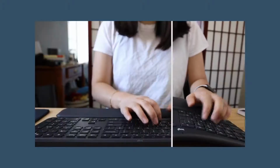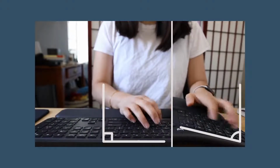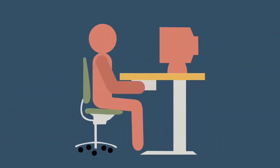A flat keyboard puts your wrist at 90 degrees of pronation, and from his experiments, he found that people preferred 40 to 55 degrees of pronation. He also tried something he called a K keyboard, which was angled 30 degrees and had hinges in the middle. These things hung from under the desks and the participants would touch type, like they couldn't see the keyboard.